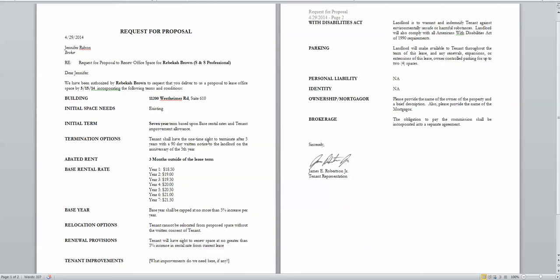And if you're squeamish about the 7 years, you have the right to terminate after 5 years with a 90-day written notice to the landlord. So that's a benefit, because if you don't want to go 7 years, you want to just go 5, just terminate it. And we can either re-up and renegotiate, or you can move to another space.